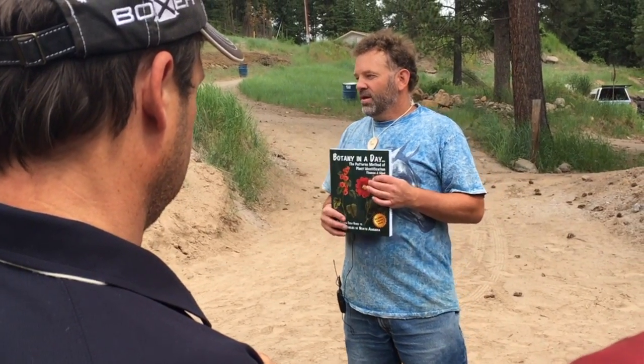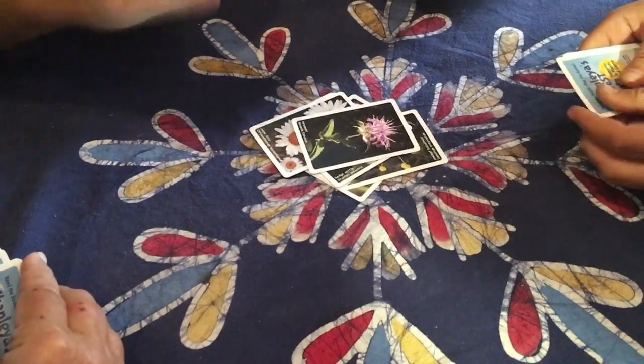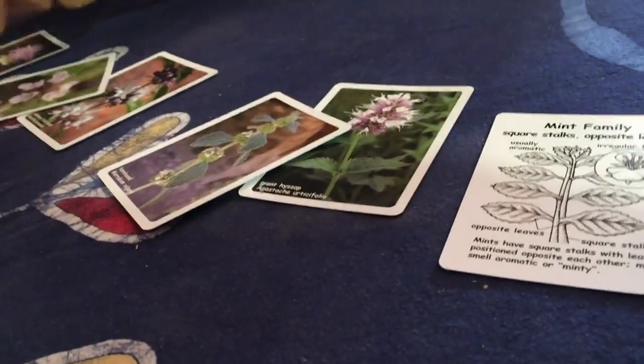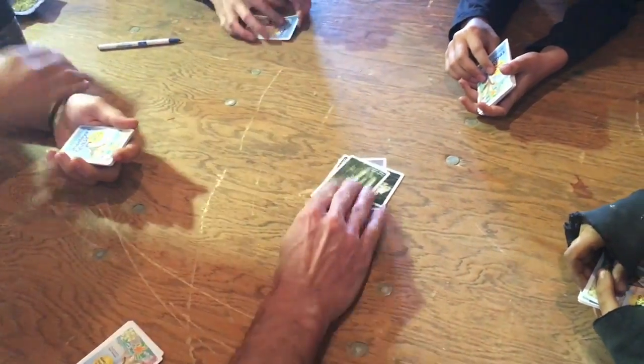So today we had a special guest, Thomas Elpel. He wrote a book called Botany in a Day. He also wrote sort of a companion book, a book for kids, which explores some of the same plant identification methods in a kid's story. He also made, and this was really cool, a card game. So he has this deck of cards with different plant families on it. And he has different ways to play plant identification games. A matching game and sort of like an Uno game as well.